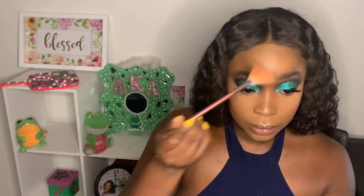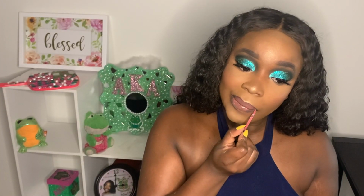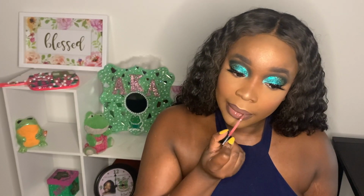And I'm going to go ahead and do a nude lip because our eyes are so bold. We do not want to take away from the glitter. It's already doing enough talking for us. And we're going to do a simple gloss and a nude lipstick to make it pop.